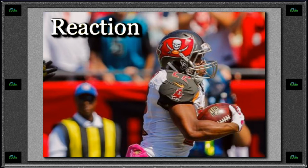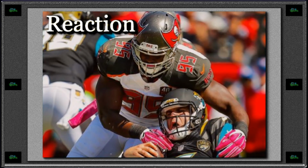Then with less than half a minute left still in the third, Connor Barth hits a 47-yard field goal, and that was a 1-point game with the score Jacksonville 24, Tampa Bay 23. But then just 14 seconds later, with 15 seconds left in the third, Jacquez Smith jumps on a fumble and gets it 3 yards into the end zone.